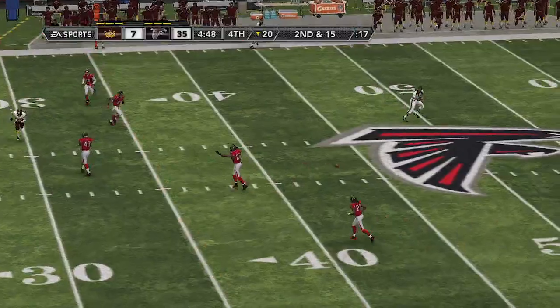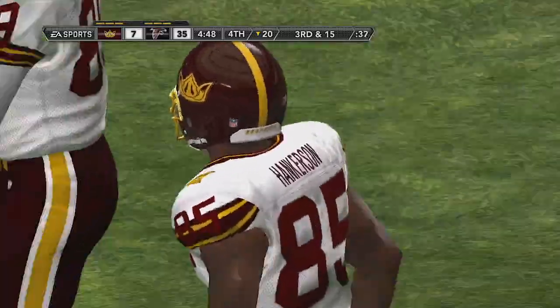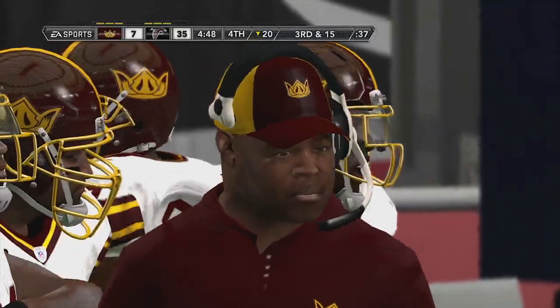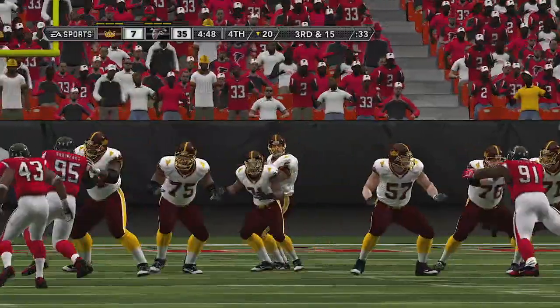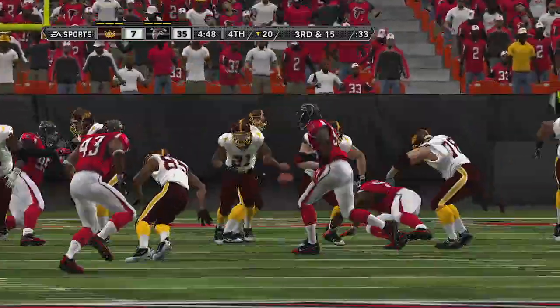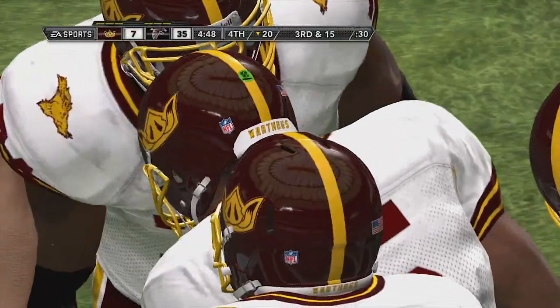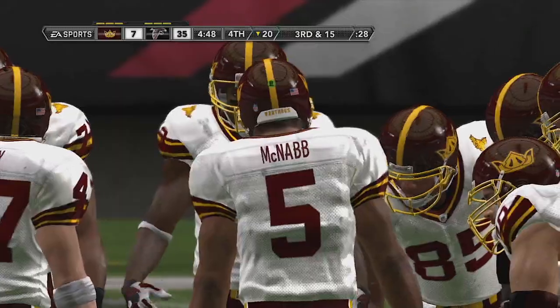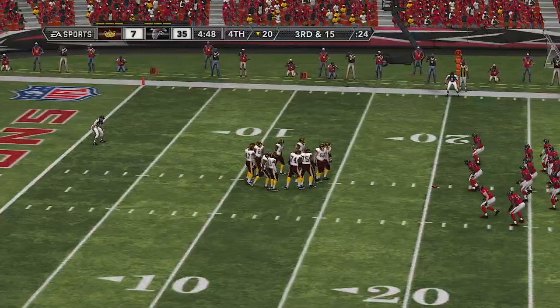Looks for the safe short throw. Donovan McNabb has a reputation as a bit of a wild thrower. Sometimes, I don't know, maybe it looks like he's almost aiming the ball. If he just relaxes and just goes back to the fundamentals of his mechanics, I think he'd be fine. That'll bring up third down and 15.